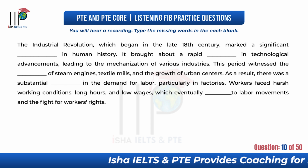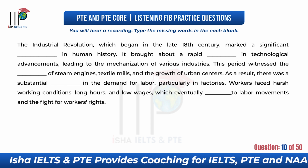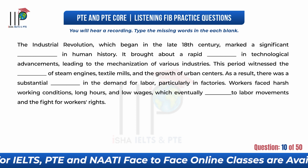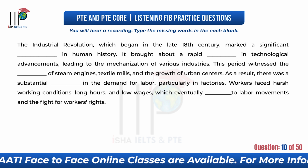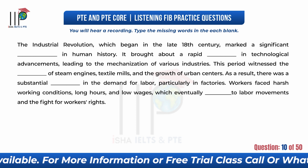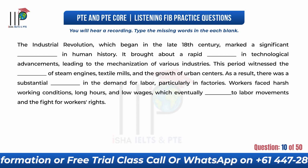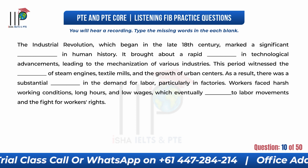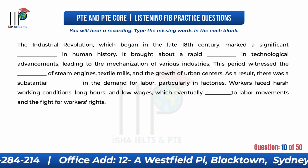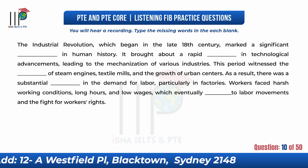The Industrial Revolution, which began in the late 18th century, marked a significant breakthrough in human history. It brought about a rapid revolution in technological advancements, leading to the mechanization of various industries. This period witnessed the emergence of steam engines, textile mills, and the growth of urban centers.